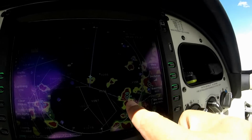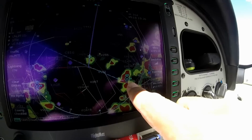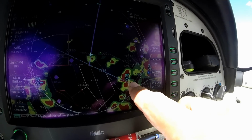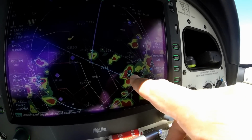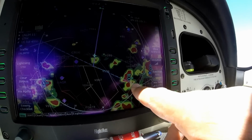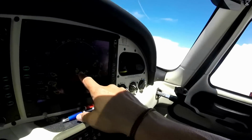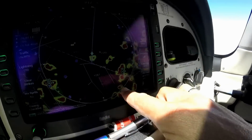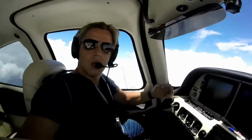So notice that the cell movement here, it's depicting it. It's going up to 18,800 feet and it's moving that direction at 60 knots. So everything's kind of moving at 15 knots. So we kind of went all this way. We went through this hole right here, which is developing, and the Bonanza is right behind us, doing pretty much the same thing.